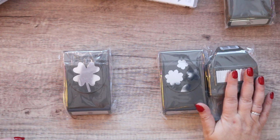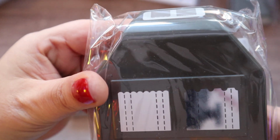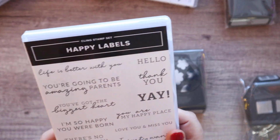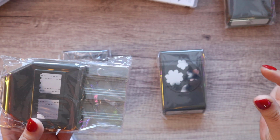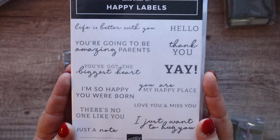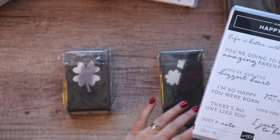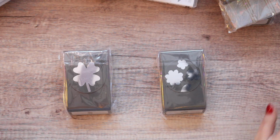Okay, next one. The next one is the Happy Labels Pick a Punch. This is the one where you've got 3 widths on 2 different designs, and it's going with this one here. You can make your banner, and the brilliant thing about these kinds of punches, because we've already got a couple in the catalogue and we've had others in the past, is that you can make your length of banner however long you want, because you're only punching one end. So with these sentiments, these greetings, you can have a long one or a short one, and you can still punch out one end or both ends. I love these. Okay, which one's next?